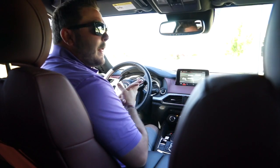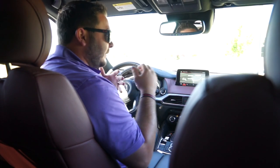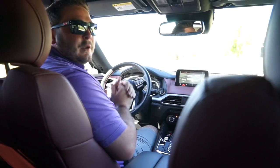You're going to have a lot of reliability with this, a lot of low-cost maintenance of ownership, and this car will just work and will just flat out run. So it works really, really well. Mazda, 2 thumbs up in our opinion.